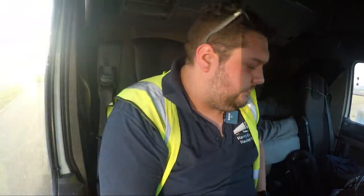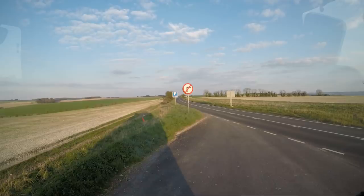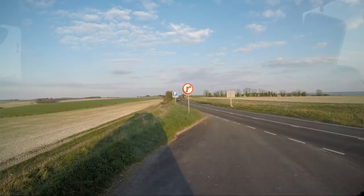Right, we're parked up. Found a lay-by, nice and big. We're right on the end, so no one can get in front of us. And absolutely beautiful scenery around us. I've got to get the drone up here because we're well in the open. Definitely going to get the drone up here.